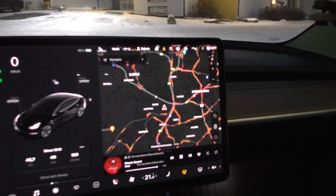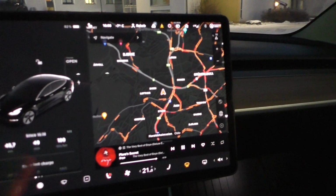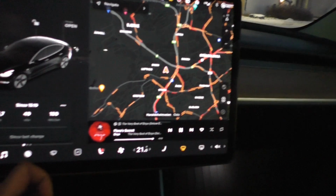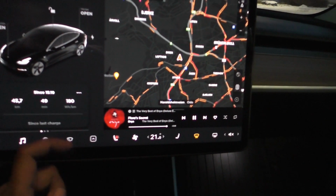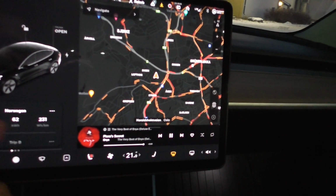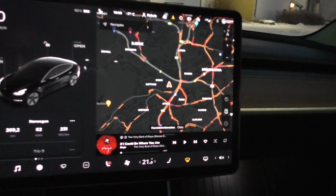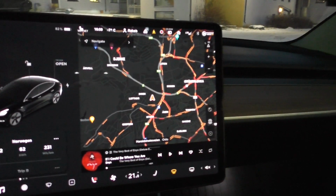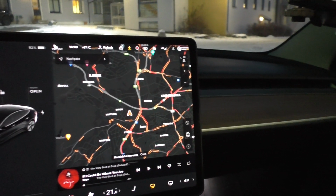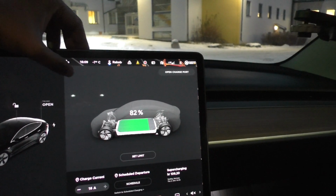All right, I am at my hotel. I just arrived. I drove 45.7 kilometers, as you can see here, in 49 minutes, and the consumption is 180 watt hours per kilometer. And in Norway so far, 269.2 kilometers, 231 watt hours per kilometer. Wow. Yes. So I arrived here with 82%.